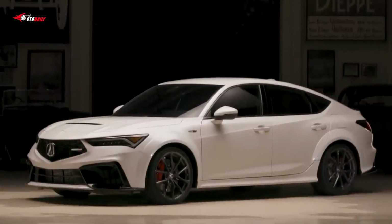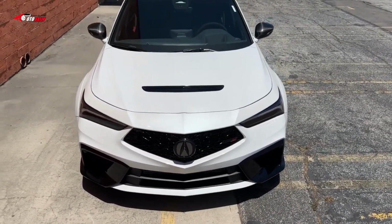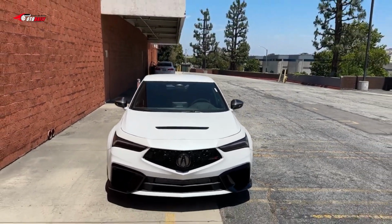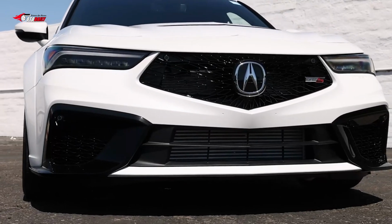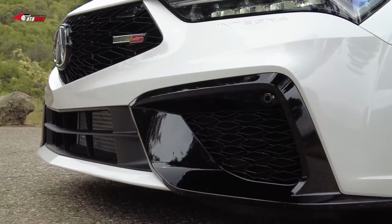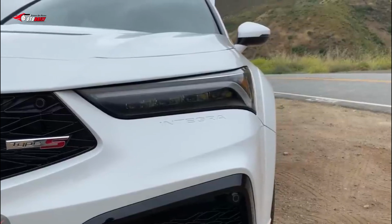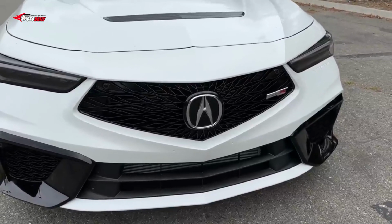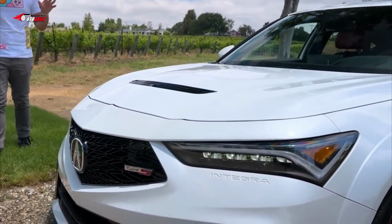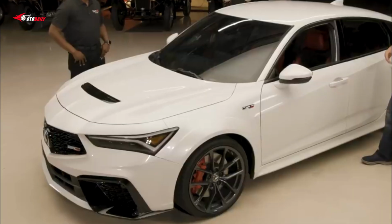The Integra Type S is a premium performance sport compact car, brand new for 2024. It shares a platform and key components with the FL5 Civic Type R that also just came out. But while the Honda is tuned for time attack, read, stiff, sharp, and aggressive, this Acura is set up to be a little more comfortable and daily driving friendly, a few clicks more compliant in ride and responsiveness with a more upscale interior.